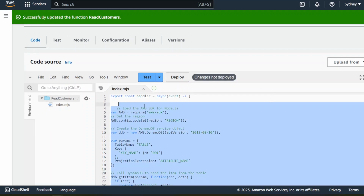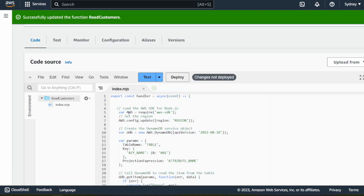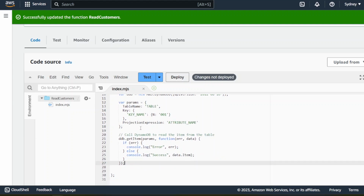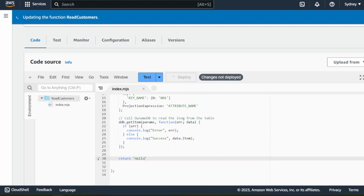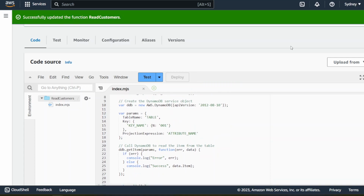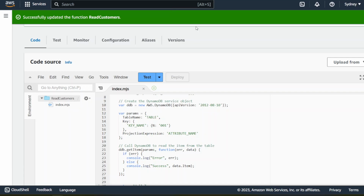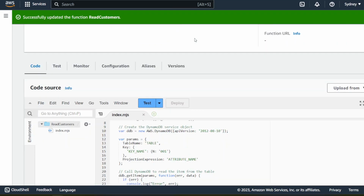Alright, so what it does is this one, require. Is it okay that this is in a handler? No. Get an item. Did we get item? Return. Hello. Why? Why is it like that?